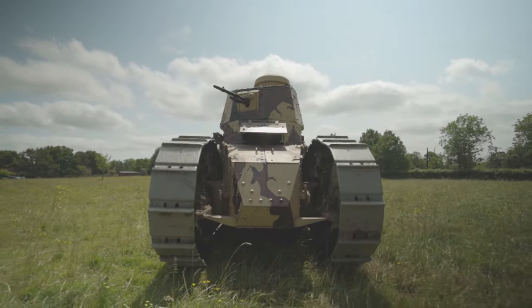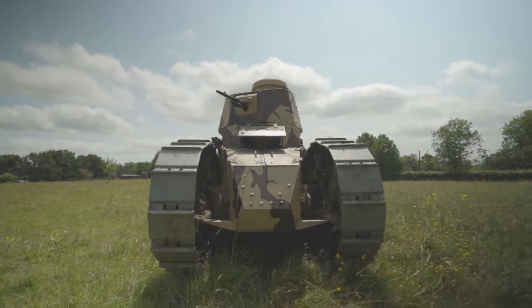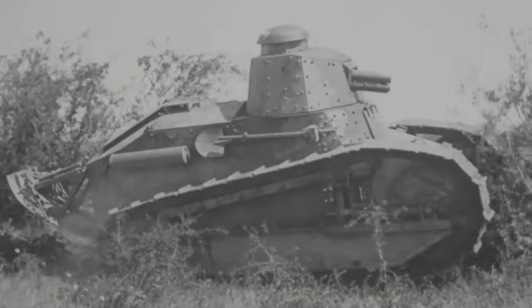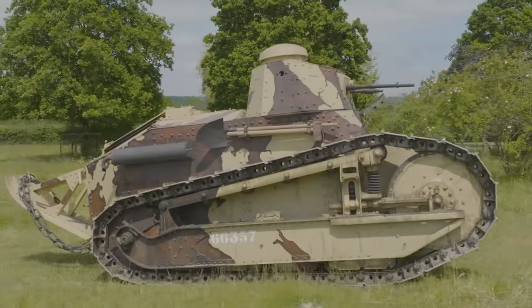It's immensely satisfying watching this thing drive around the field. I mean, you spend the best part of 10 years trying to get the thing going, and then it starts first time, trundles out of the shed, and then spends the rest of the afternoon merrily trundling around a field. It's a great feeling. Personally, I think it's important that people can get a better understanding of history if they can actually experience the sights and the sounds and the smells of the vehicles that were involved.